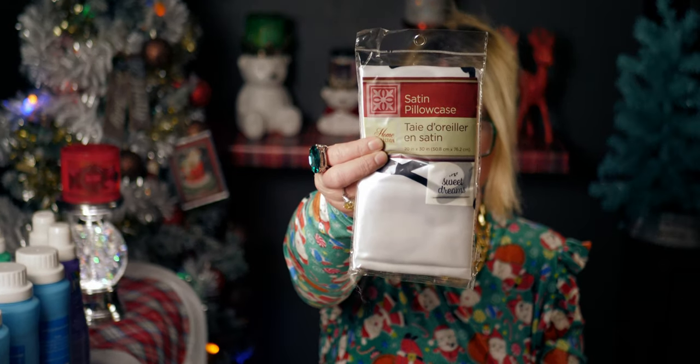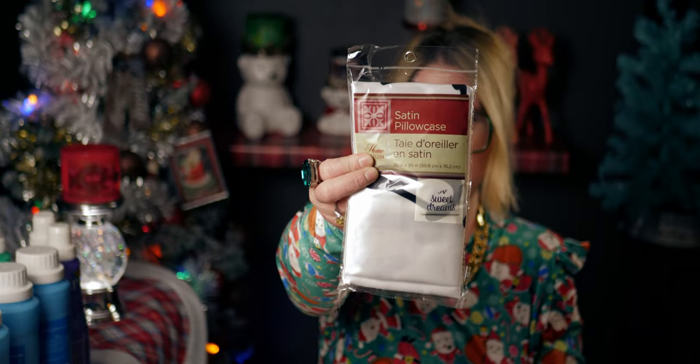I'm gonna try to do a video of that, what I ended up getting my kids for Christmas Eve. I'm gonna really try to get that video because I have other videos, like I said, to record for you guys. But anyways, this says Sweet Dreams. It's a satin pillowcase. I thought that'd be really cute to put in with their Christmas Eve, because I'm giving them pajamas and that type of thing. So I got a bunch of them that say Sweet Dreams.